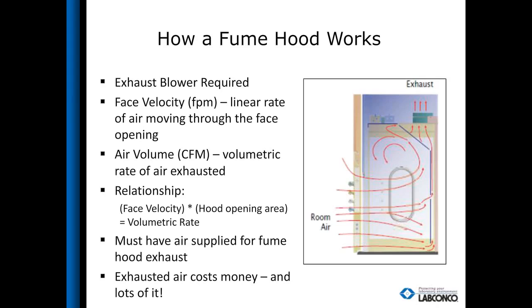For proper hood operation and user safety, there must be sufficient air in the laboratory to exhaust and achieve the face velocity required. So on the slide, you see there are several terms here that we use. Face velocity is your linear speed. That is what is directly impacting the safety that the design of the hood or biosafety cabinet provides. Volume, or the volumetric rate of air moved, or the flow of air through a fume hood and then out of the building, this is where we get into the budgetary side of selecting proper ventilation in fume hoods.